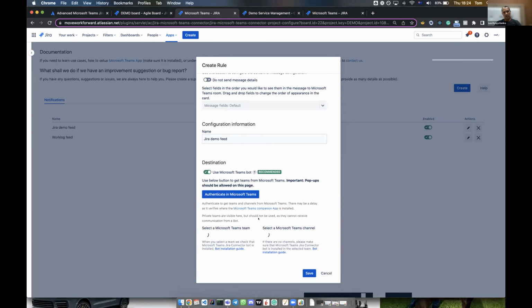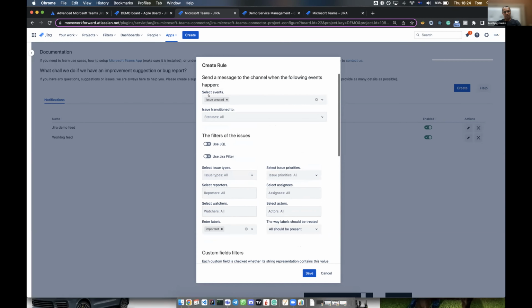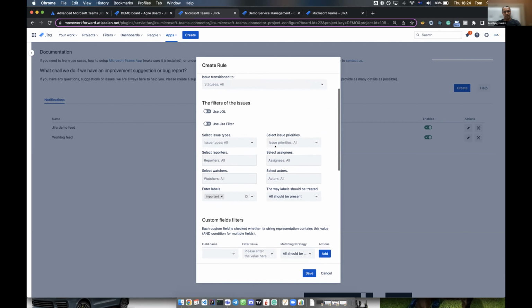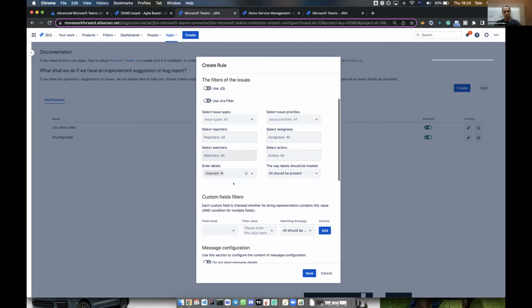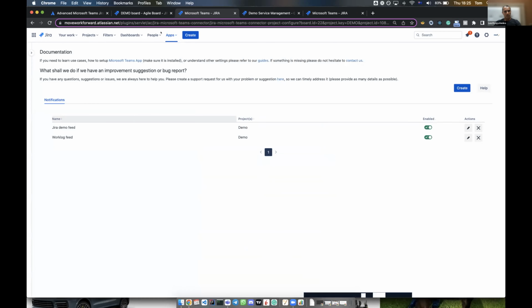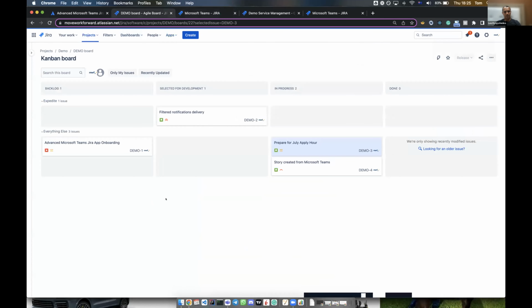So you authenticate into Microsoft Teams to see where it comes to, but the rule is when, for example, an issue is created. There are many other events supported related to versions, sprints, issue links, and many other things. But in our case, we stop on issue created, and we also want to filter by labels. When an issue is marked with the label important, only then we want to receive that notification in a channel which is in team.moveforward.com and called Jira demo feed. So let's create an important issue.